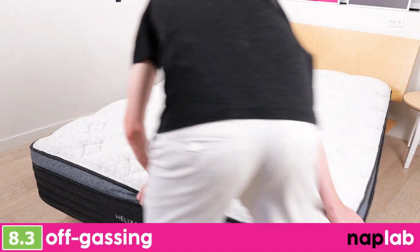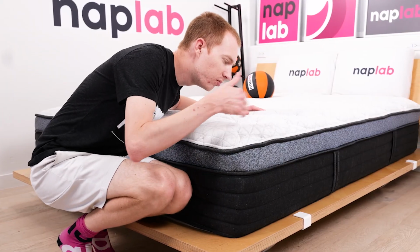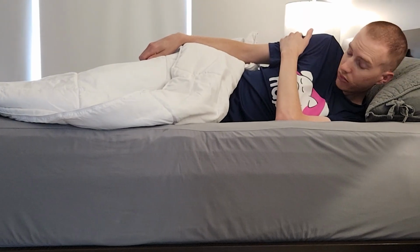To evaluate off-gassing, we assess the mattress following the initial unboxing, taking a subjective measure of any strong smells. We monitor the mattress over a period of days until the mattress no longer has a strong odor. Mattresses with less strong odor or an odor that dissipates more quickly are better.